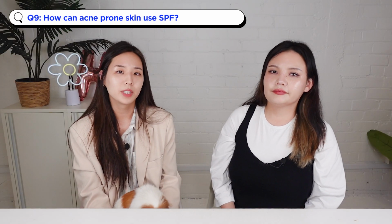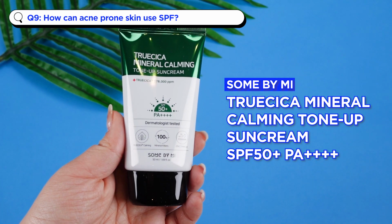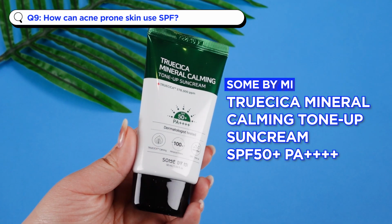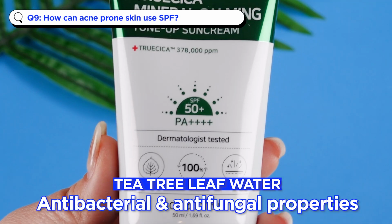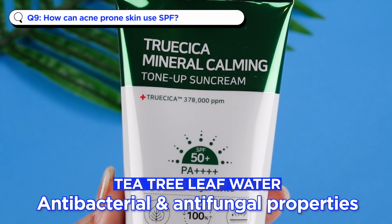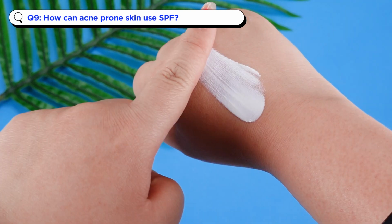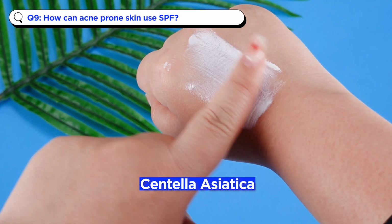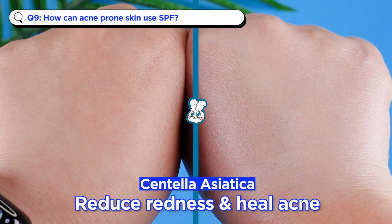A product I would recommend for oily or acne-prone skin would be the Sun by Me Truecica Mineral Calming Tone-Up Sunscreen, which contains almost 40% of tea tree leaf water. Tea tree contains antibacterial and antifungal properties, which are amazing to treat acne breakouts. This sunscreen also contains a form of Centella asiatica, which helps to reduce redness and helps heal acne too.